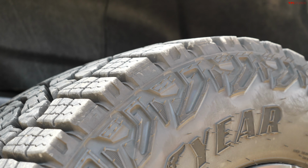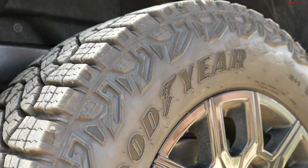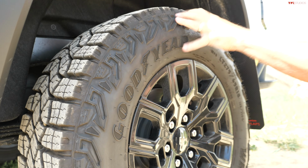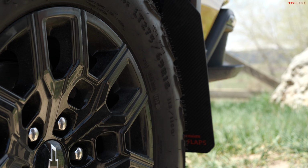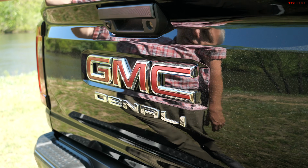But I'm really happy that I was able to equip the Trail Boss with this tire from the factory, the Goodyear Wrangler Territory MT. I was really looking for this aggressive off-road tire, and I was able to get it. It is aggressive, it throws rocks, so I added aftermarket mud flaps. This is how everybody knows you're driving a Denali truck. Bam! Right there in the center.